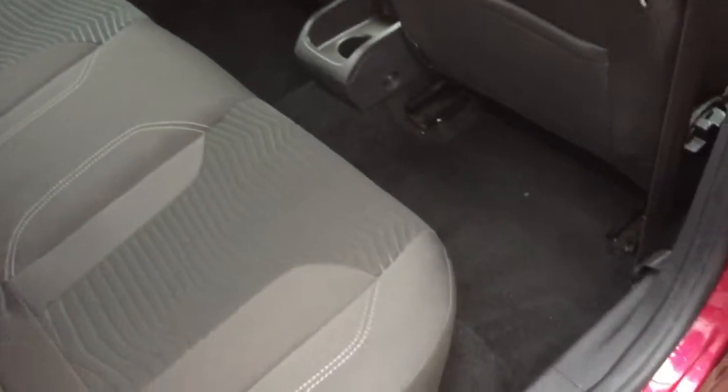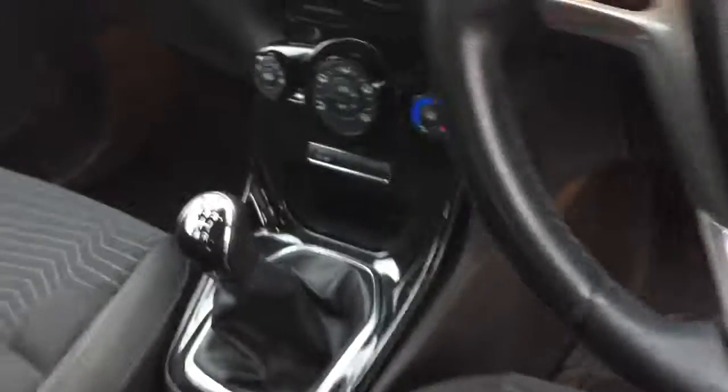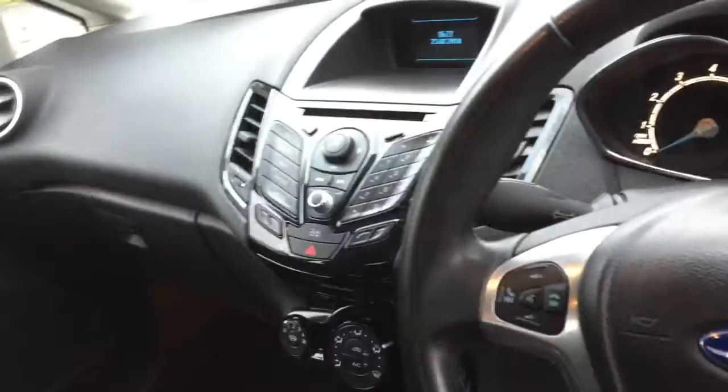Quick look inside while we're doing it. It's pretty respectable in there. You get a bit of a valet, but it's pretty clean. And we've got electric windows, electric mirrors, steering wheel controls, aircon. It's got USB down there and an auxiliary. It's got a telephone kit, a few goodies on there, and a heated front windscreen as well.